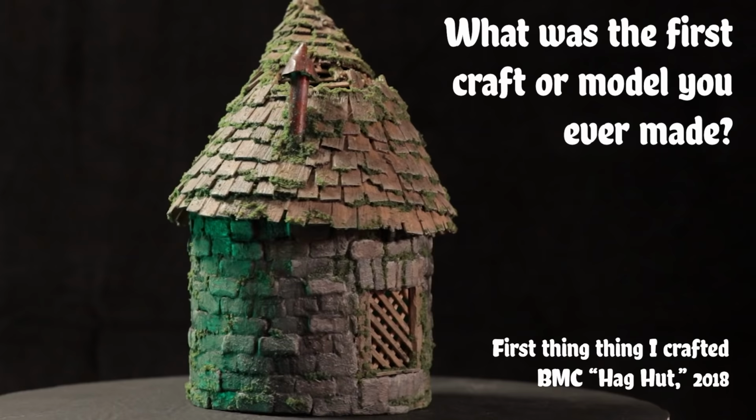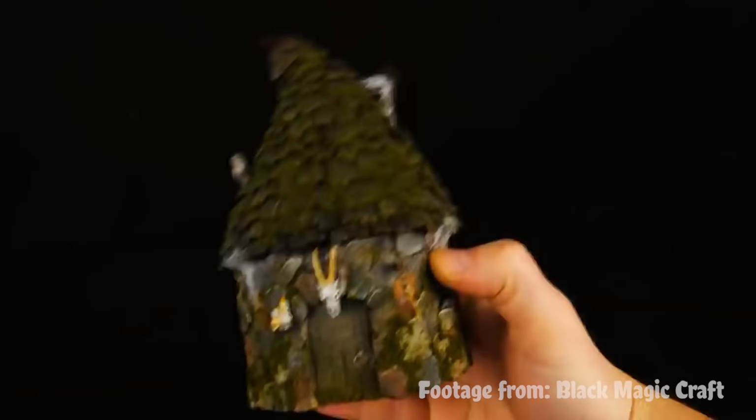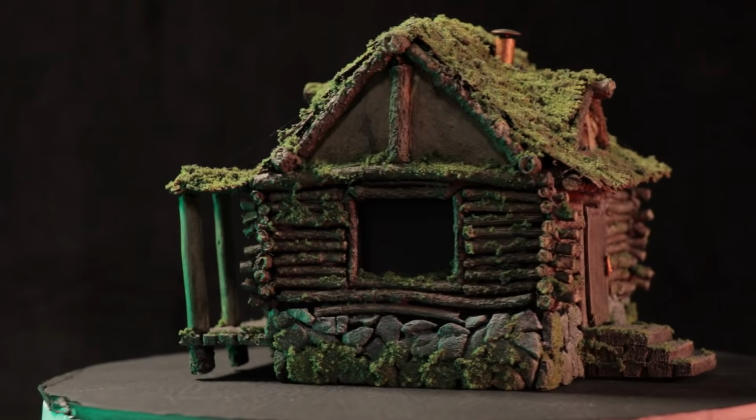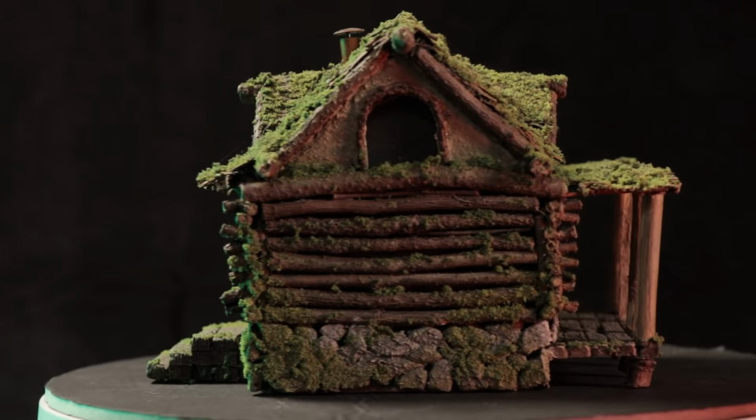After watching a bunch of his videos, the first craft I attempted to build was this mossy shack based almost entirely on his Hag Hut video. I made a whole bunch of D&D terrain during this time that hasn't been seen on this channel, but it might be some of the stuff I'm most proud of, mostly because it was made during a time when I had that childlike wonder and inspiration of finding a new hobby.